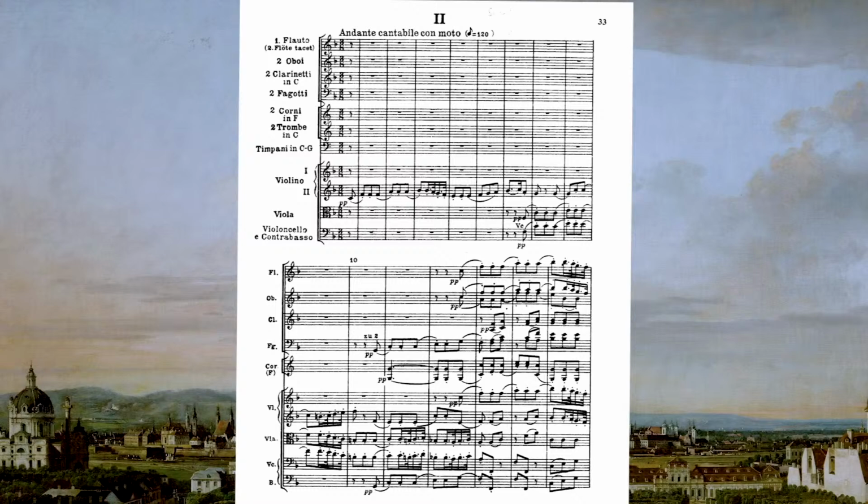Here it is again, and I'll call it out. The theme alone in the second violins. Now the violas and cellos enter in the dominant key of C with the theme. Here's a brief transition. And now the theme in F major, the tonic key with the full orchestra.